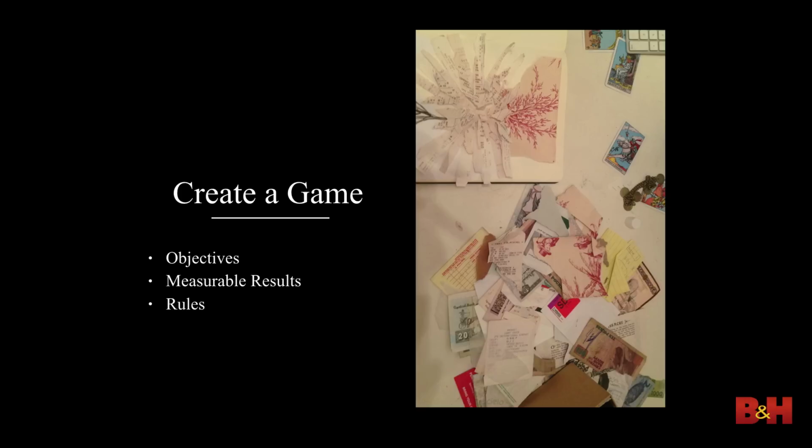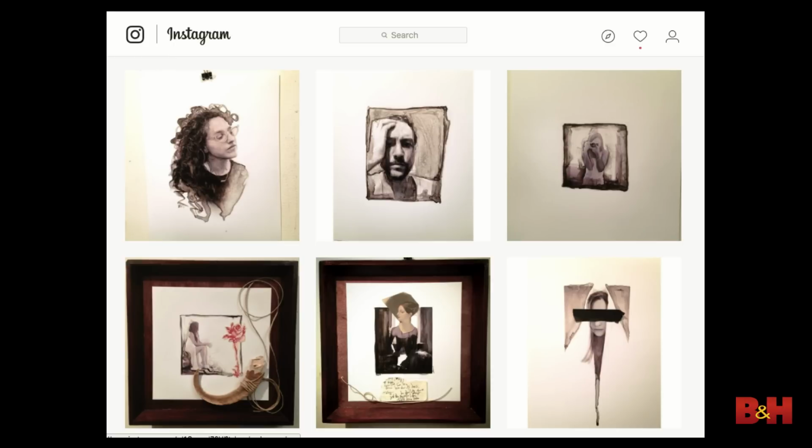Now, especially as photographers in this day and age where we have Photoshop and anything is possible inside of the computer, creating constraints for yourself inside of your work is one of the most important things you can do. So here's an example. This is a game that I created. I decided to play this game where I was going to post a new piece of art on Instagram every single day for a month. This sounded like a good game to me. I had no idea how difficult that was going to be.